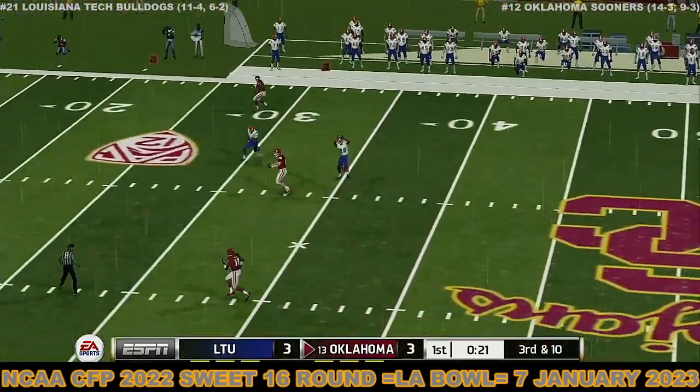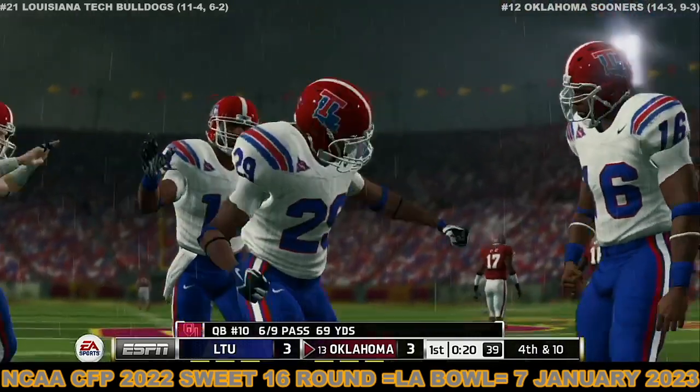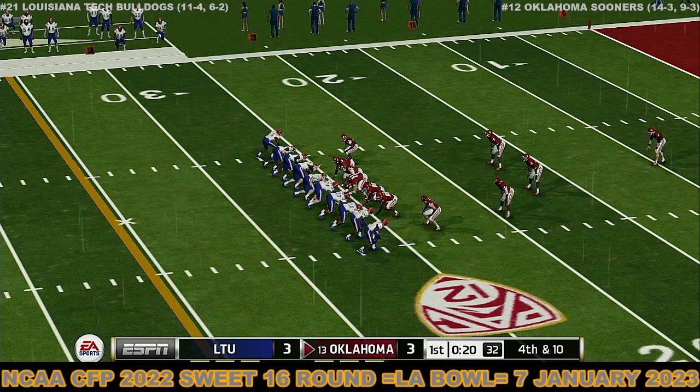He goes downtown. Oh, he had a shot at the pick. Number 88 is the intended receiver on the play. That'll make it fourth and 10. The defense looks like they're going to send in the cavalry on this one.